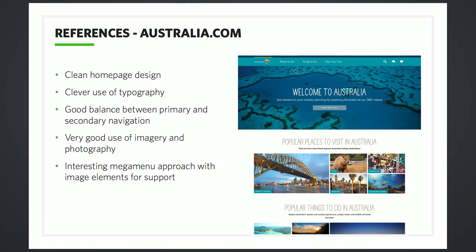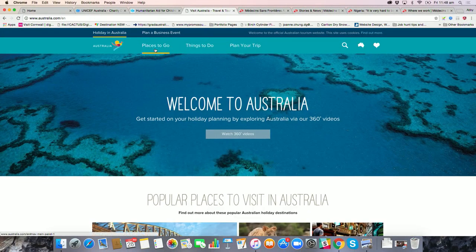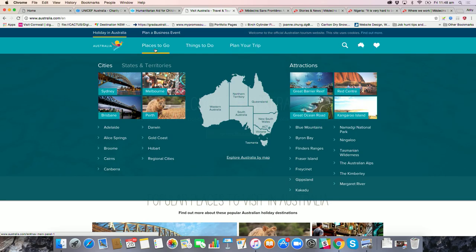Australia.com was another example, provided by them. They liked the clean approach. They had a pretty smart approach to typography. Basically, they only had special fonts for titles, and the rest was base, default fonts, which is pretty helpful when you're doing mobile first, in terms of performance and so on. They again had a good balance between primary and secondary navigation, and very good user imagery, which was one of the things they tried to achieve. And they approached their menus through this kind of mega menu imagery.